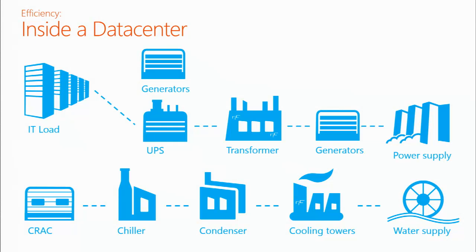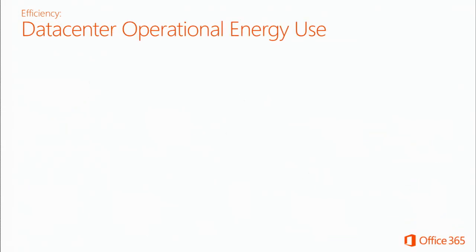And of course, having all that electricity and having all that IT load generates an extraordinary amount of heat. And so all of the mechanical systems are all around how you move that heat out of the IT load to somewhere else. And so we have the computer room air conditioning and chillers, condensers, cooling towers, and essentially the water supply that they all connect to. So when you get past the servers themselves, this is a real magic of where the efficiency comes out of in a major data center.